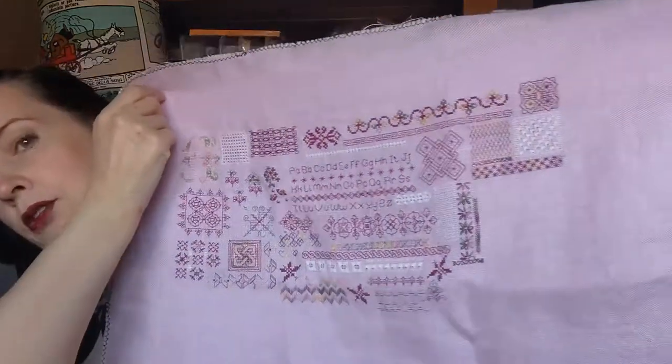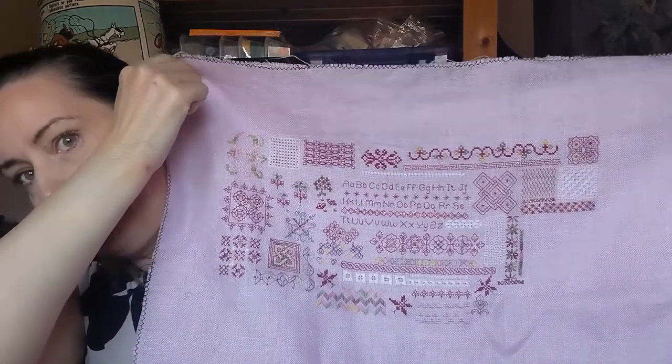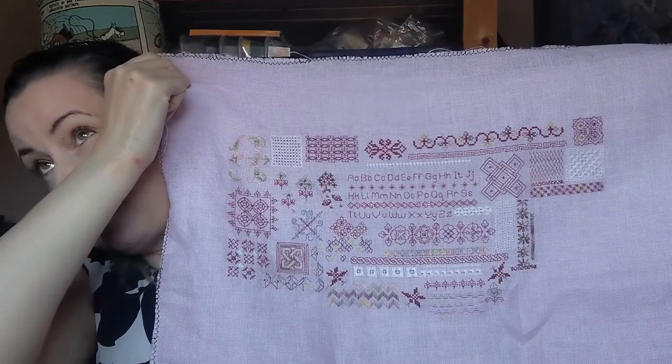5 projects. So let's start with the one I worked on last night, why not, and that's Sublime Stitches, which is from Elizabeth Almond at Blackwork Journey, and this is the one that's on a 28 count lavender lilac coloured linen that I bought in Athens when I was visiting there. So I'm getting there across, this is the whole width of the top, so getting there with the top portion of it, the top quarter.